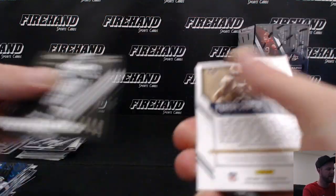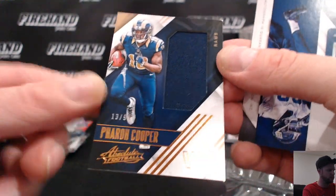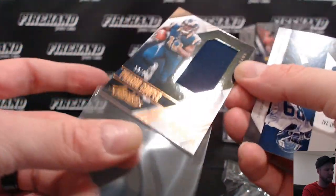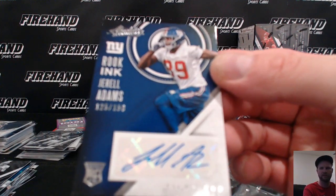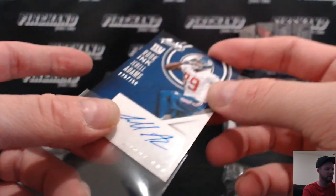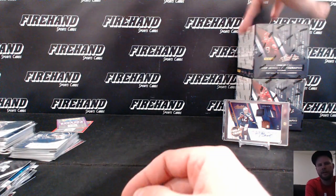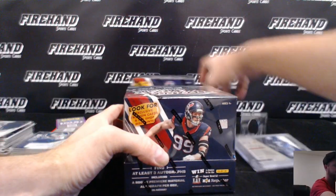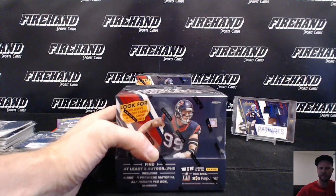Favre to 499. Farrow Cooper jersey for the Rams. Brenman, 13 of 99. And Jarrell Adams for the Giants to 150. A lot of hits for the Giants. Will H. That was a team that I was surprised was not sold outright. Just saying. All right. Two boxes to go. Tom just took a dive. Sorry, Tom. There you go, buddy.